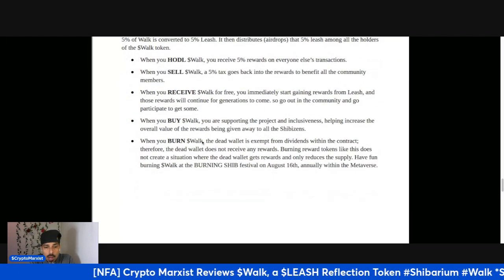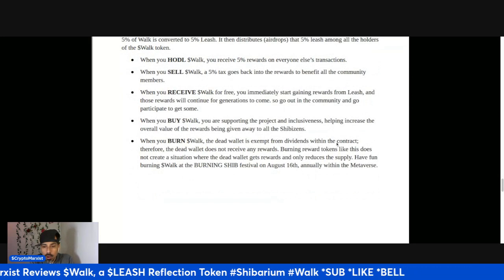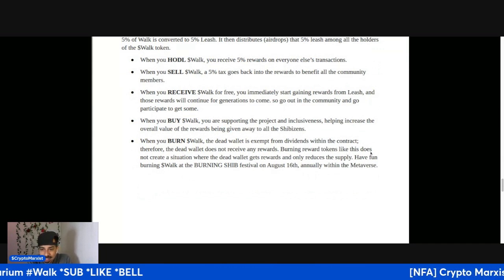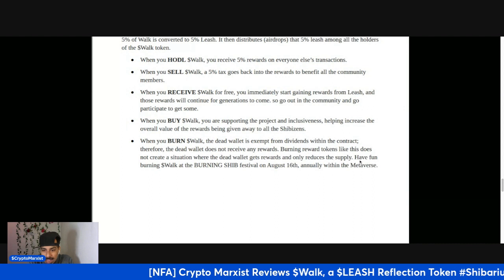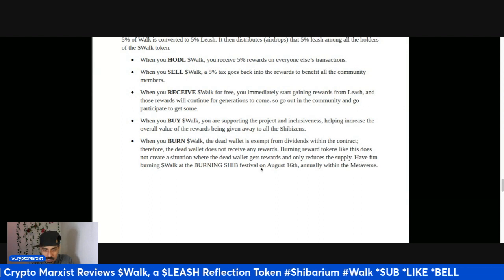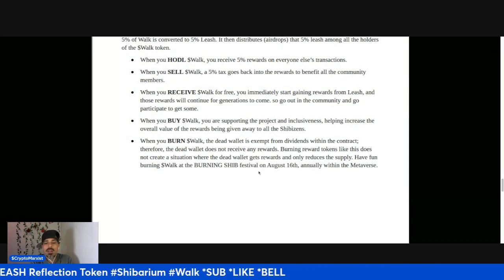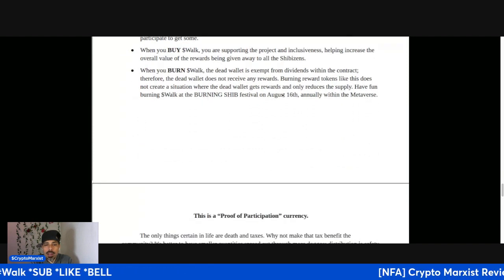When you burn Walk, the dead wallet is exempt from dividends. Okay, that's good. Within the contract, therefore, the dead wallet does not receive any rewards. Burning rewards tokens like this does not create a situation where the dead wallet gets rewards and only reduces the supply. Have fun burning Walk at the Burning Sheep Festival on August 16th annually within the metaverse. So interesting. Okay, like Burning Man, Burning Sheep. I get it. August 16th.